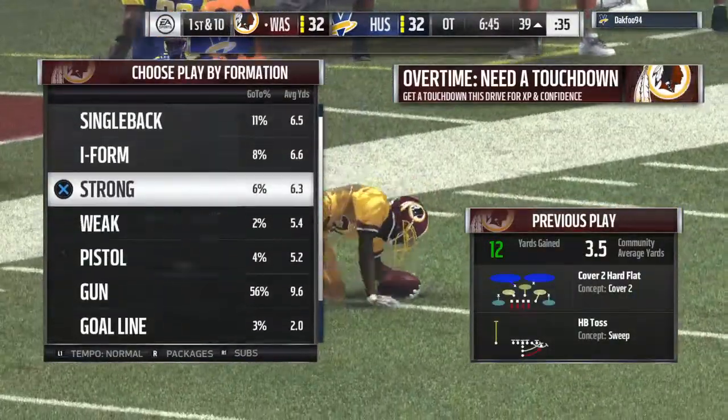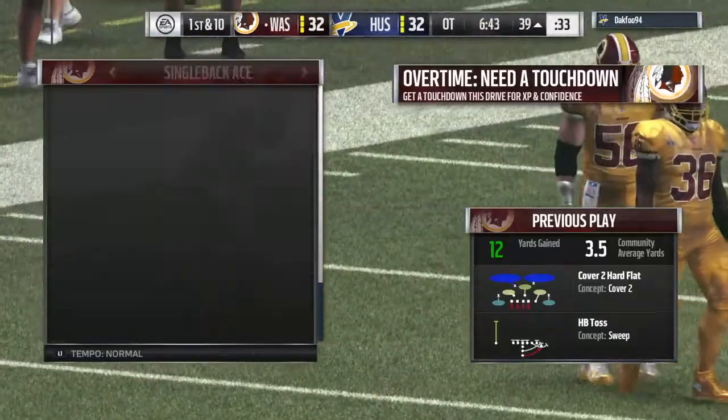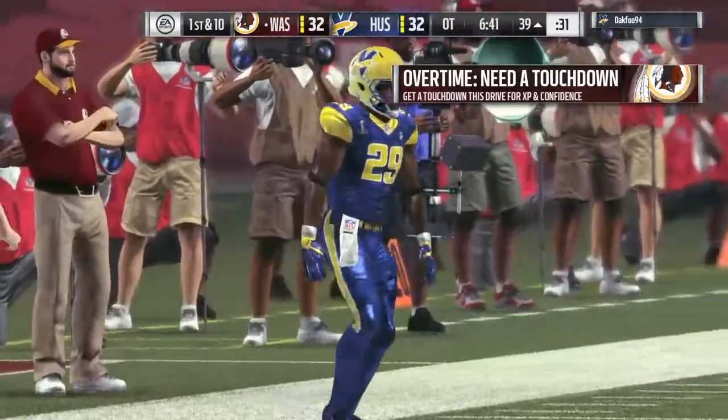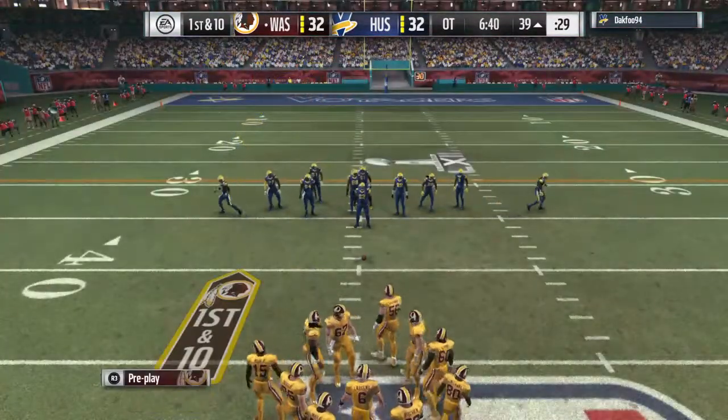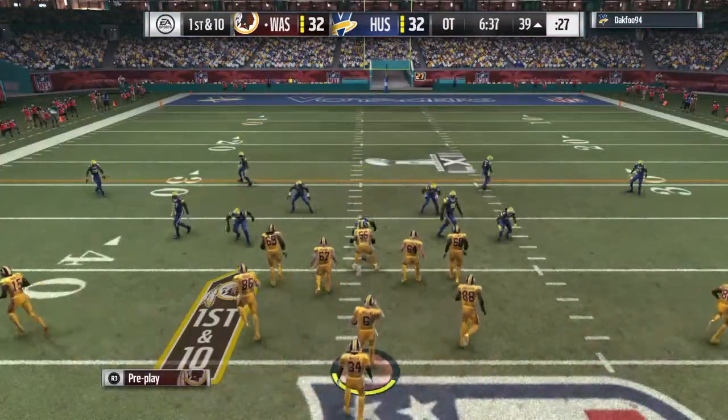Really good, skillful, tough running throughout this contest. Picked up first down after first down. He's got to have a nickname, doesn't he? How about the human first down machine? I think that fits. And a new set of downs here after picking up the first on the ground.